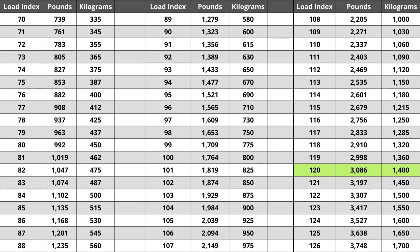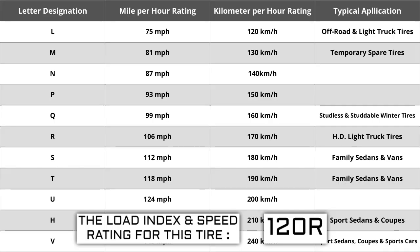Located next to the load index we just talked about, there is a letter. The letter R is the speed rating for this tire. This is the maximum speed sustainable for the tire. Each letter has a corresponding speed rating approved by the Department of Transportation and the tire manufacturer. Alphabetically, the speed rating increases as the letters advance from A to Z, except for the letter H, which we'll explain in a minute.